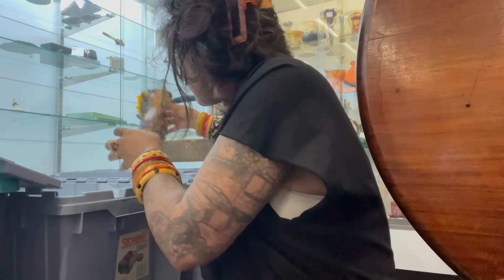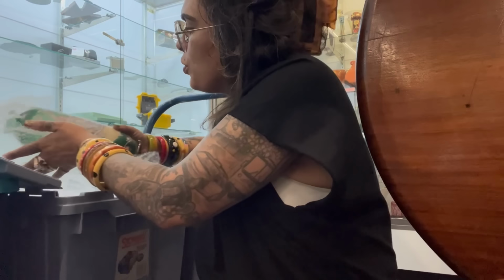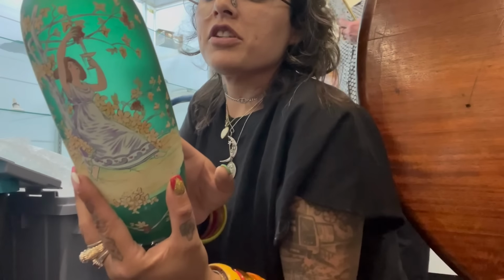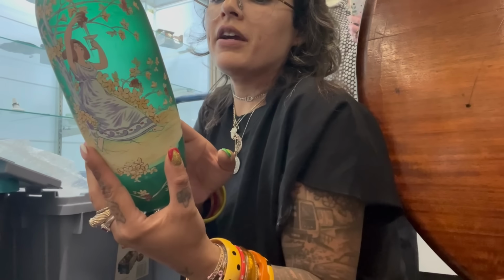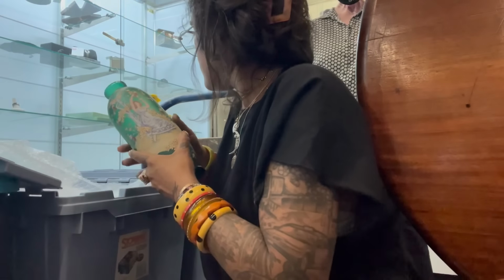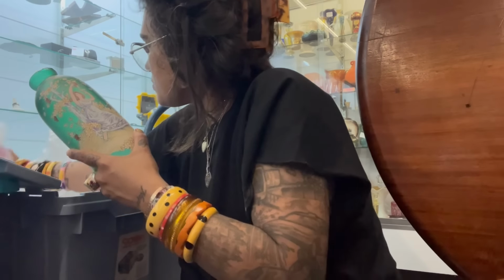So, all right, I got the cameo vase. What's this thing? Ooh. She's taking a berry bath or something. Harasset vases. Those are expensive. Holy cow. I'm curious to see what this pink thing is.